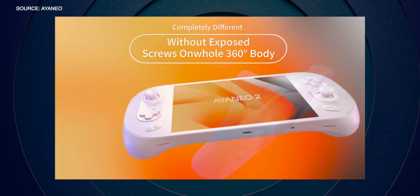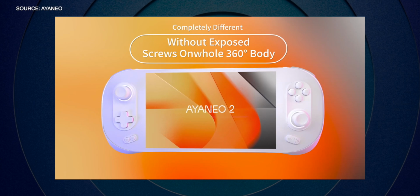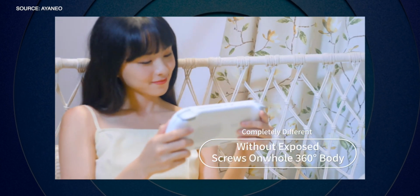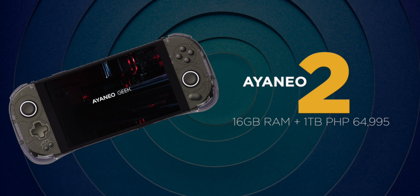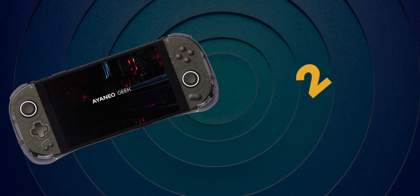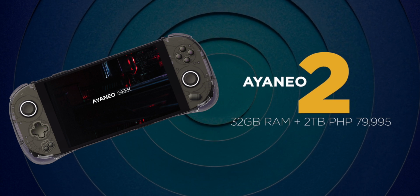What sets Ayaneo apart as well is their Ayaspace, that is their dedicated game launcher, organizer, and system configuration space. But its portability and premium design does come at a pretty steep price of 64,995 pesos for the 16 gigs of RAM and 1TB configuration, and 79,995 pesos for the 32 gigs of RAM plus 2TB model.